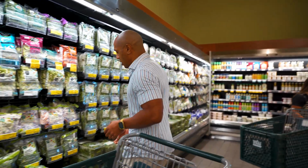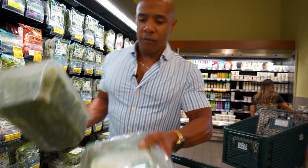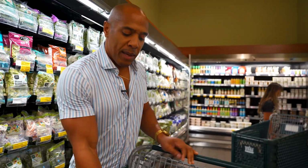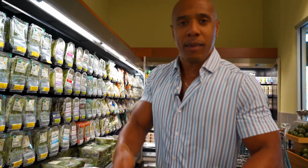So I'm going to start off with some baby spinach. And the reason I like the baby spinach is because it's a great source of vitamin A. Vitamin A is really good for your skin. So if you want to look nice and sexy, you know, get some vitamin A in you.